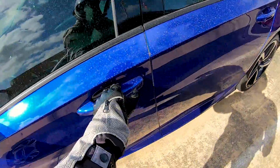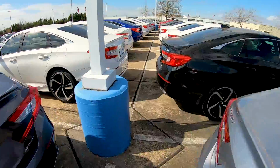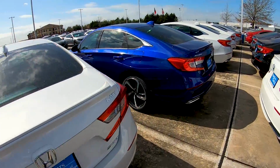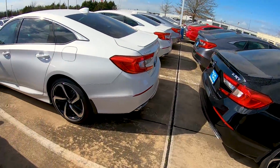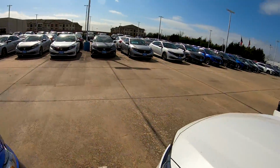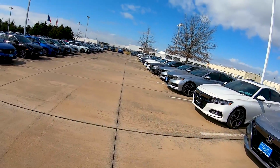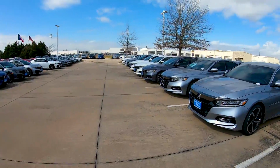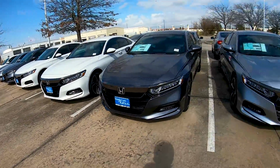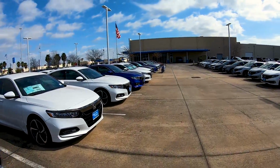But it's a sport, of course. Yeah, it's locked up. It's the sport. Hey! Sport. Sport. What, nobody believes in touring? Come on, man. That is the black interior. Probably shouldn't have left the bike running back there. Sport. Haven't seen a single touring here yet. I guess that's what salespeople are for, huh?